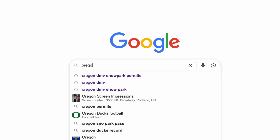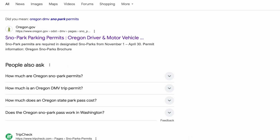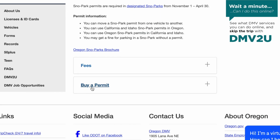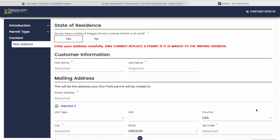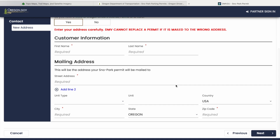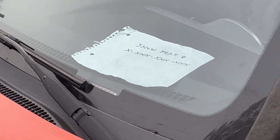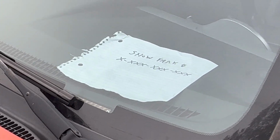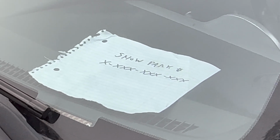So if you just type in Oregon DMV Sno-Park permits and click this link, we're going to go down here to buy a permit. So I'm buying an annual today. I'm going to click next. And then you just fill out all this information, and including your payment. And they will issue you a snow park number. And that's the number that you want to write down on a scrap piece of paper and place that on your dashboard. That works just as good as the one that the DMV will mail you. But we all know the Postal Service takes about 3 to 5 days.